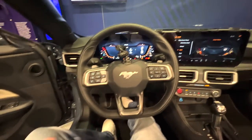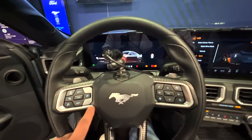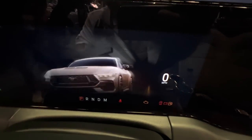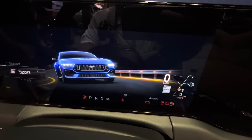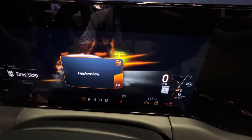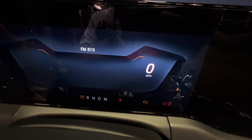Wow. All right, guys, we just jumped in the convertible and the dash is on, so we can actually look at the modes. So look, you got custom, normal. Look how it configures. Watch, I'm going to turn you guys around so you get a better view. Normal, sport, that looks sick. Track, I like how the color changes. Then it goes to drag strip. That looks sick. Oh, drag strip is in white, that's a must.